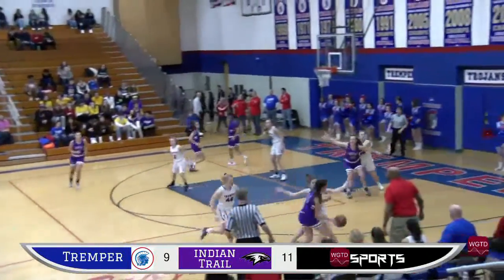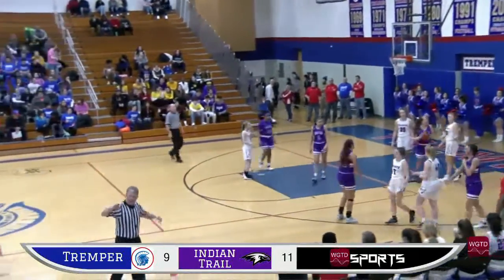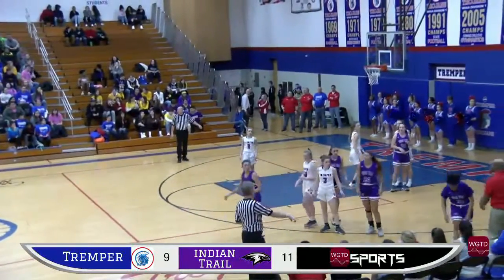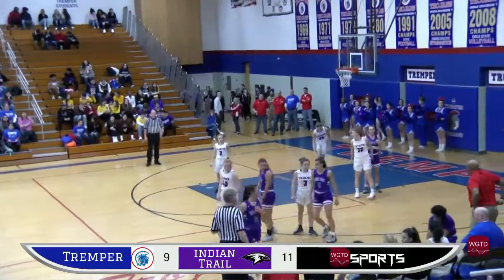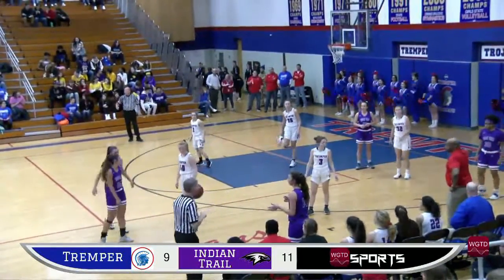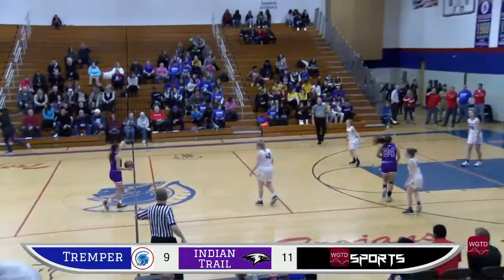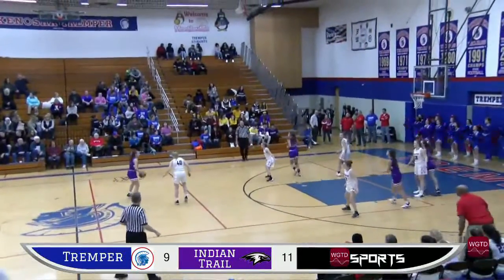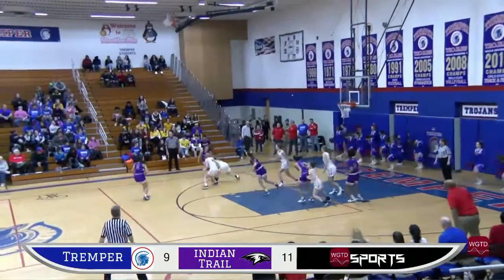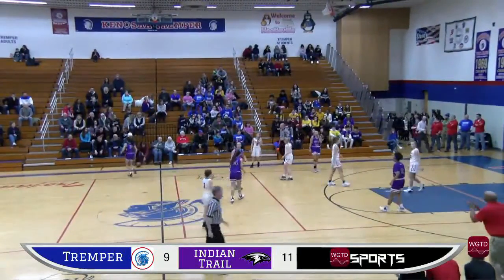Indian Trail able to kick it in, and there's some physicality right there. See where they call it. They're going to call that, I believe, that's going to be the fifth foul on Kenosha Tremper. And it's going to be the first on the little lady, Pacetti. Can't handle the pass, out of bounds. Indian Trail's ball.